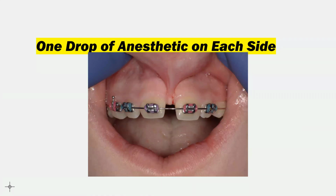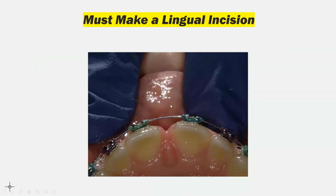What about frenectomies? One drop of anesthetic on each side of the frenum is all you actually need. So a drop here and a drop here. You may need a drop here in this situation because if you look, the frenum runs all the way to the palate. So we're going to want to go ahead and not go into here, but we're going to want to at least go into here to sever the attachment of that frenum.